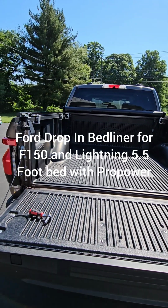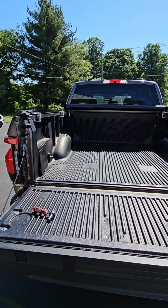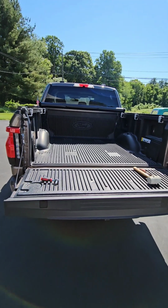So I wanted to shoot a quick video of my drop-in bed liner I just bought from Ford. Give you a quick review if you're thinking about how to protect your F-150. Just wanted to show you this one.